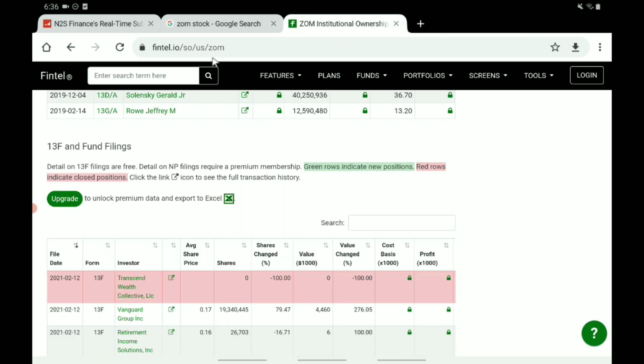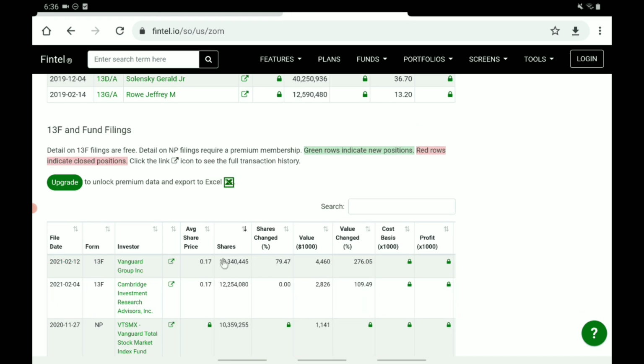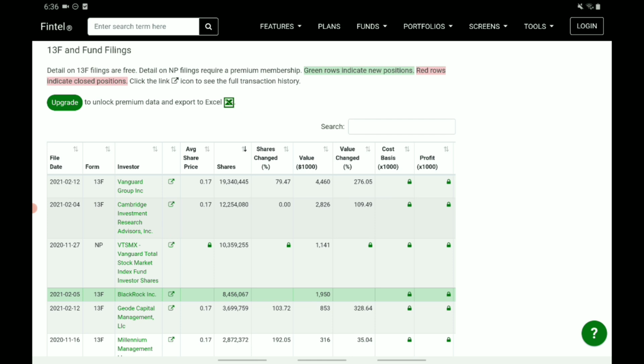Another thing which I want to talk about, which is also from fintel.io, is the amount of shares bought by different institutions. And of course, if we have a quick look on our screens, we can go to the ones which own the most, and we can see Vanguard is at the top. But a lot of institutions are up there. Some you may have heard of, some you may not. We've got companies like BlackRock up there, who have about 8 million shares. Obviously, Vanguard have got about 19 million. We've got Cambridge Investment and Research with 12 million.